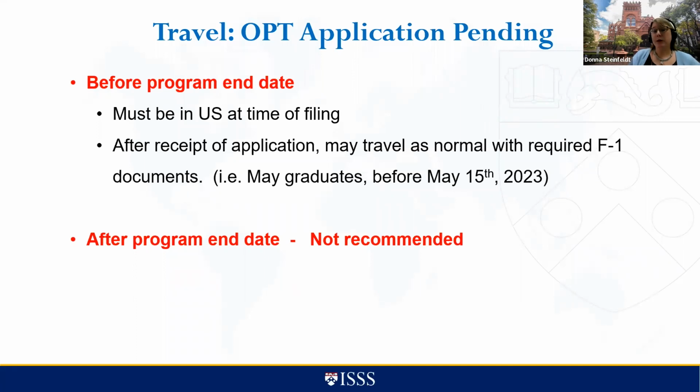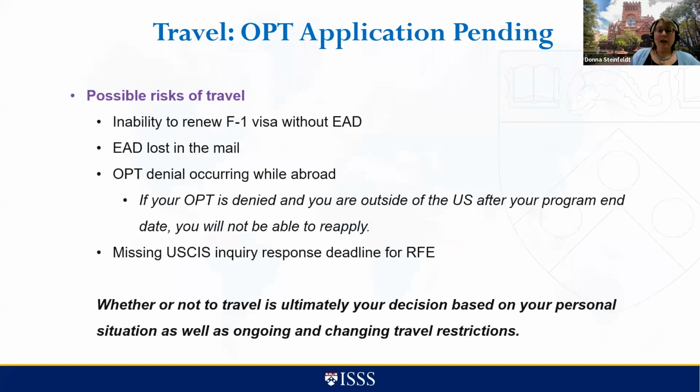A common question we get is spring break. So if you're applying early, let's say mid-February, and you get the I-20 and you apply right away, you should be fine for any travel that occurs during spring break, as long as you have the other documents needed, of course. After your program end date, if the application's still pending, we don't recommend it. It's not prohibited, but it's not advised, because the possible risks are if you needed a visa. So if your F1 visa was expired, you're going to need the EAD in order to apply for a new F1 visa at the US consulate abroad.